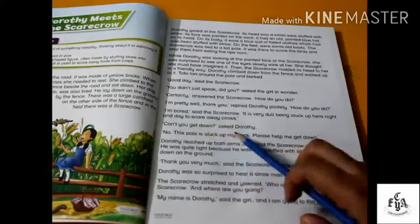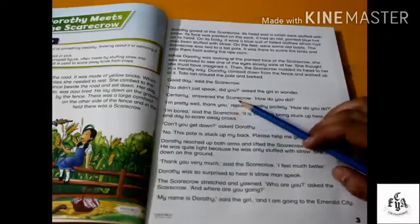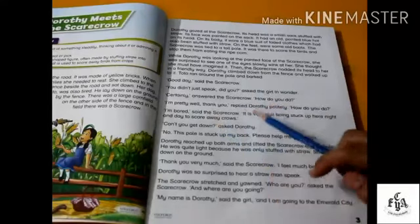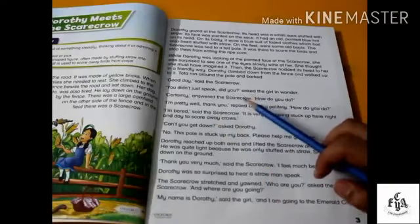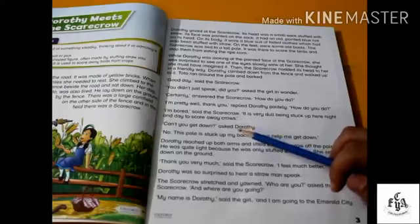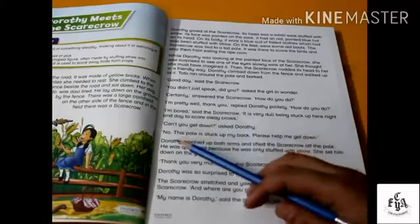"Can't you get down?" asked Dorothy. Now they are asking each other how they are doing. The girl said that she is pretty well, but the Scarecrow is bored of being stuck to a pole day and night. Now she is asking the Scarecrow, can't you get down?